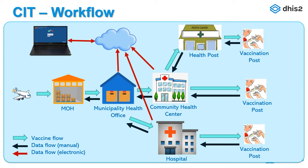In Maine, many vaccination posts are in remote areas, so they don't have enough staff, equipment, or internet to enter data. Therefore, paper forms are sent to either community health centers or hospitals. At hospitals, community health centers, and municipal health offices, there are dedicated staff to enter data. They have computers and internet connection. In case they have any issues with data entry at community health center level, the forms are sent to the upper level, that is municipal or national, by WhatsApp or Viber.